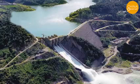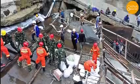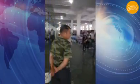This hydropower station is located in Duhe County, Hubei Province. To avoid danger, the local government immediately organized emergency repairs. At the same time, a total of 5,456 people from 15 villages downstream were transferred.